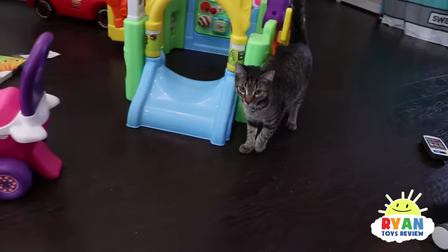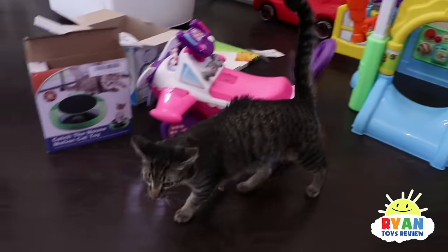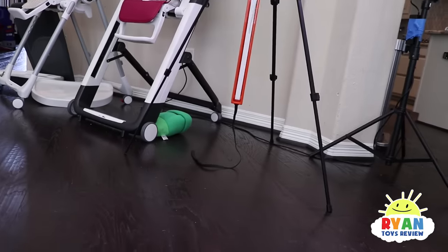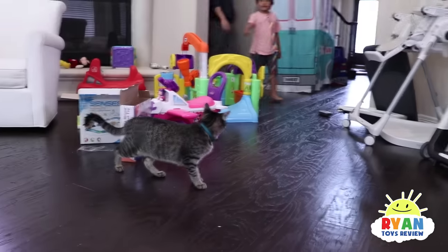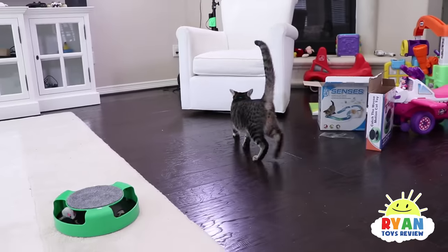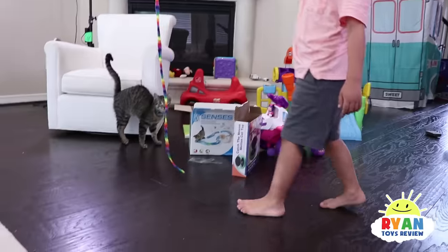I like the twin toys. You like that twin toys? Huh, you like the baby toys instead? Do you see it? Do you see it, Mr. Scratchy? What'd you think? He's looking at it. He's not sure what's going on. He doesn't like that one. You don't like that? What you think?